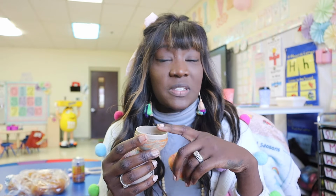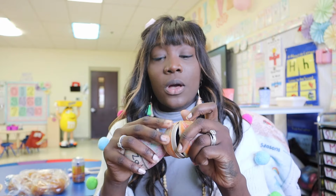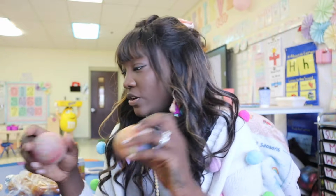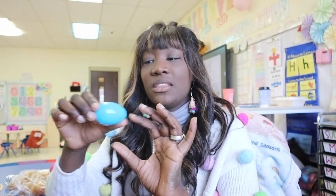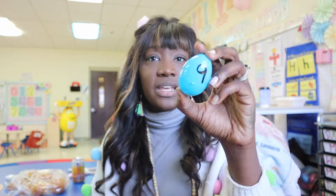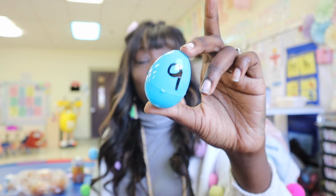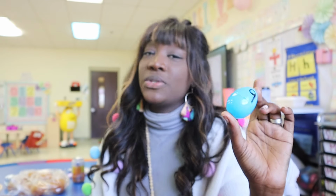This one's gonna have a piece of paper with a number on it. This one's gonna have a piece of paper with a number on it. They're gonna be putting both of those numbers together to obviously get a bigger number. When they get that bigger number, say they put 5 and 4 together, they got 9. Then they're only gonna hunt for the eggs with 9s on them. Each student should find 3 or 4 eggs with their number on them.